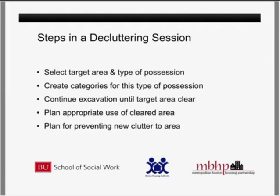Continuing to obviously work on decluttering until the target area is clear, and understanding that a clear area, while for some of us might be very reinforcing, that's great, that's an indication of success. For other people with hoarding, that's very, very triggering in terms of having that open space, and that can be very difficult and bring up other mental health issues as well.